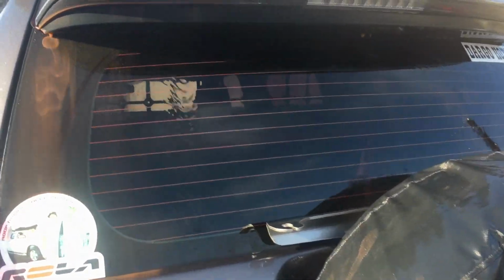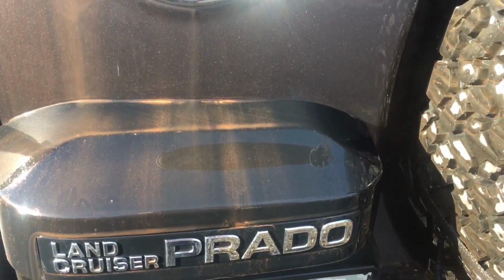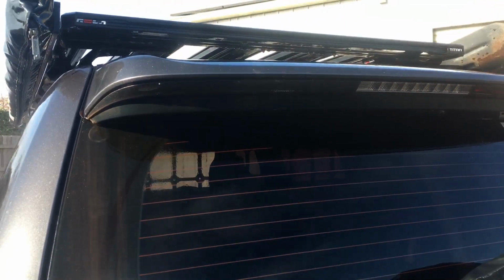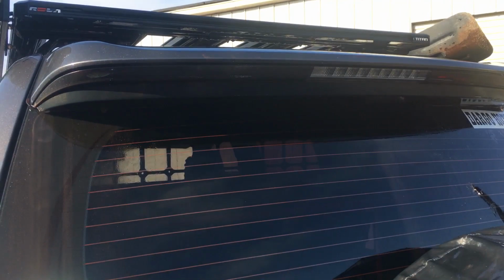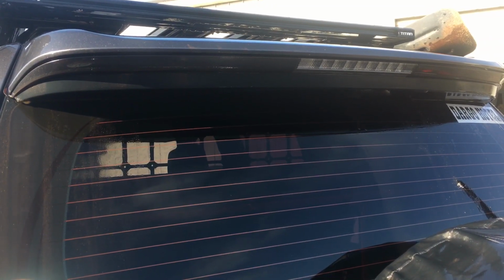Actually improving, but it just keeps coming out forever and ever. Bad design, Toyota Land Cruiser Prado. I think you need to seal this rear wing up so that it doesn't hold the dust. Better seals top and bottom, you know what I mean?